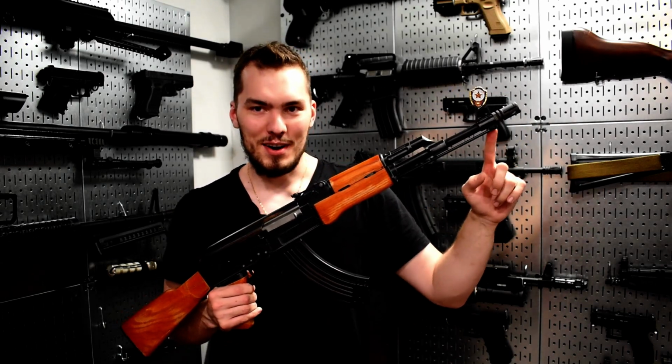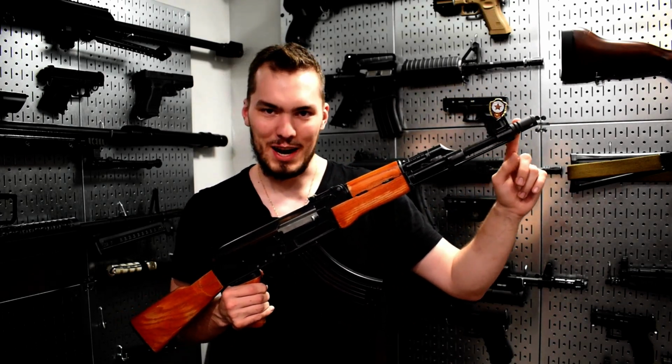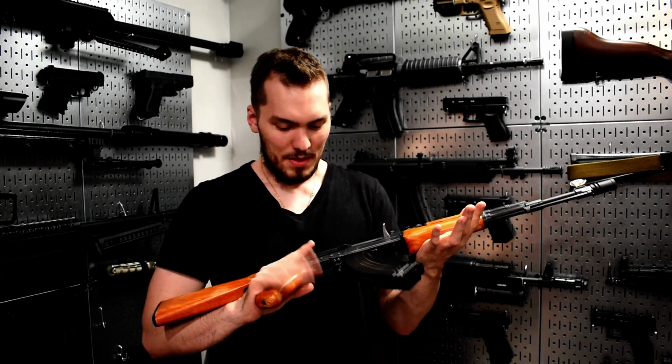And disregard the birdcage flash hider from one of my M4s or M16s. I don't remember where it came off of, but I just had it there as a resting piece because I didn't know where to put it. Anyway, this thing was probably one of my first or second AEGs actually.